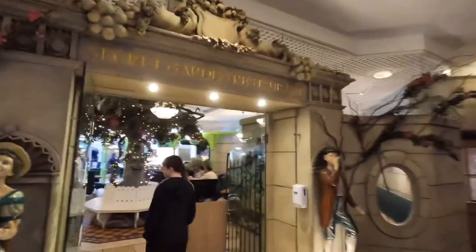Now we're off to get some breakfast in the Secret Garden restaurant after a lovely sleep in the Smiler bedroom. You looking forward to breakfast? Yes. Here's the Secret Garden restaurant. It's not our first visit for breakfast, but I'll show you anyway.